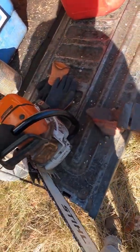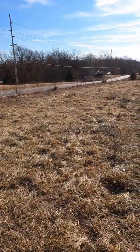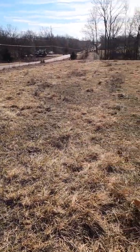So we got them cut up. You can see they're doing a lot of work through there. We're gonna move over to the other side of the road where the majority of our trees are.